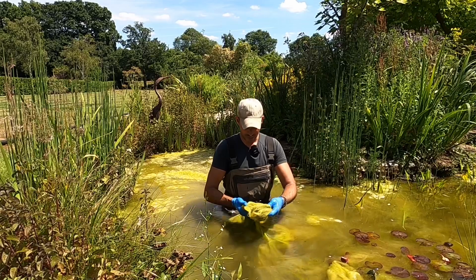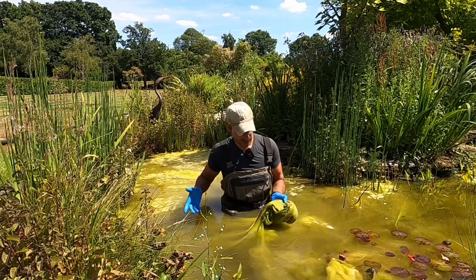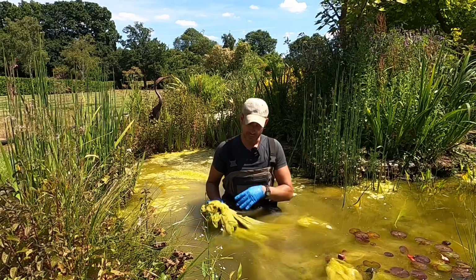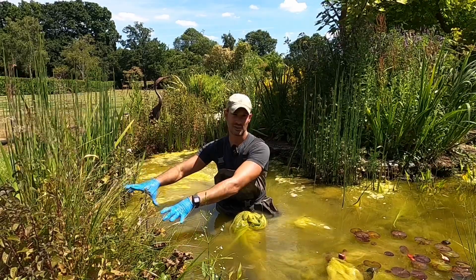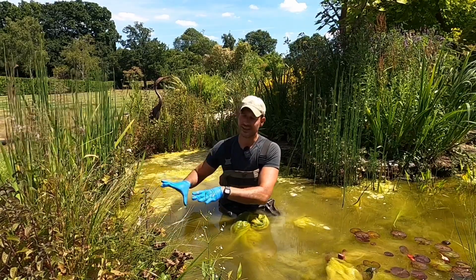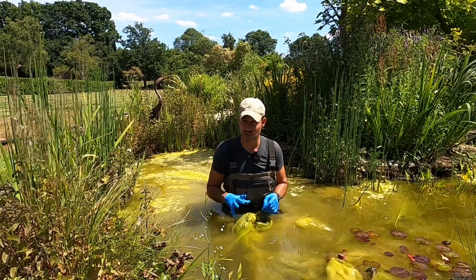Now, when you're pulling out blanket weed, there's a huge amount of pond life that you're going to find in here. Potentially newts, water beetles, boatmen, baby fish. So if you can, try and lump together all this blanket weed in the shallows or on the edge of the pond and leave it there to dry out for a few days so that much of this wildlife can work its way back down into the pond.